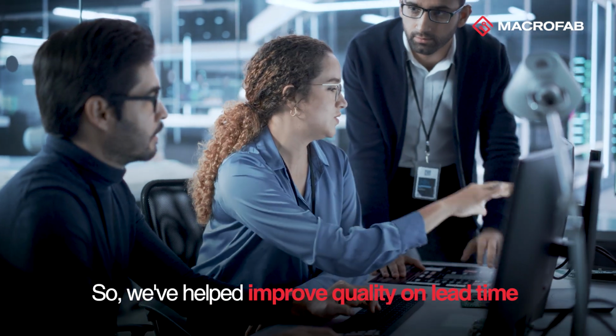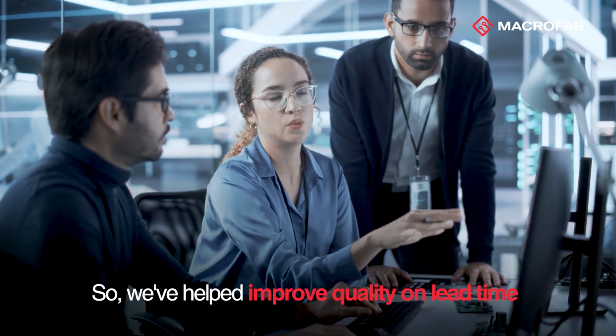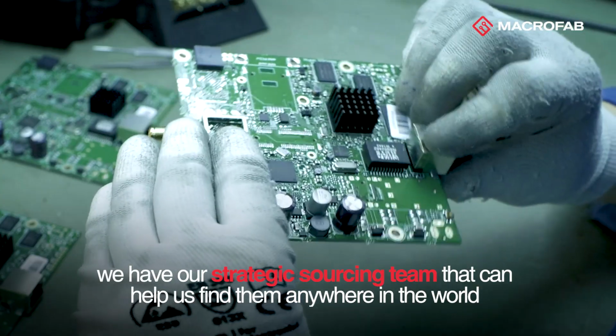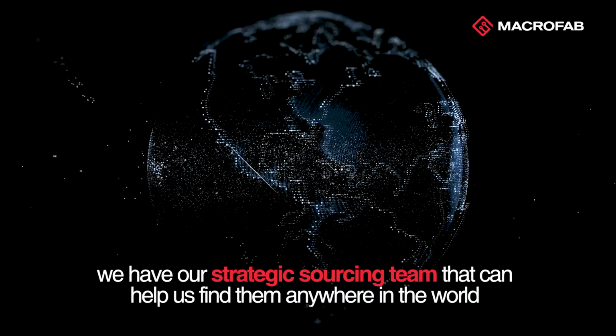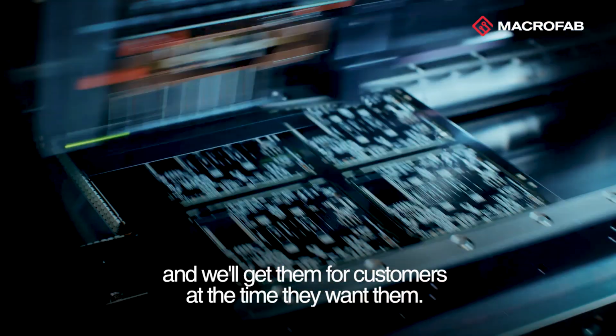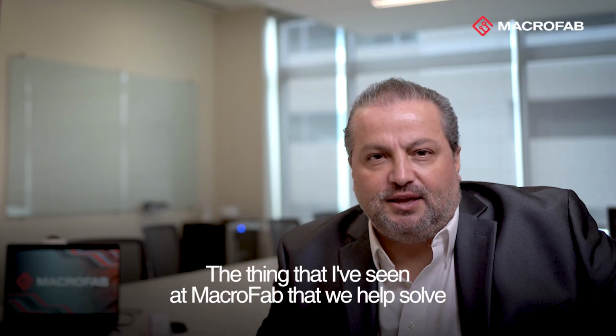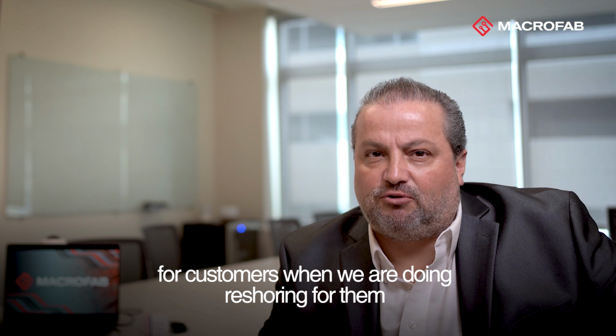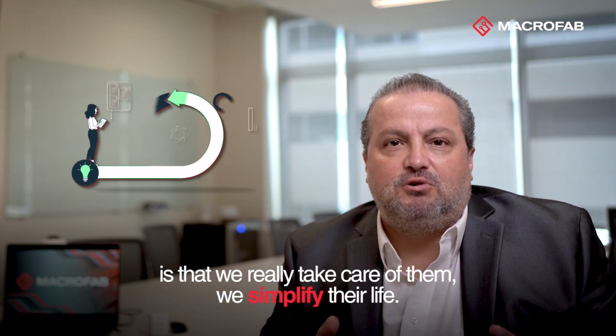So we've helped improve on quality, on lead time, and even when there's critical parts that we cannot find, we have our strategic sourcing team that can help us find them anywhere in the world, and we'll get them for our customers at the time they want them. The thing that I've seen at MacroFab that we help solve customers when we are doing reshoring for them is that we really take care of them.